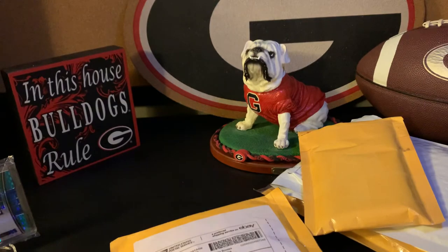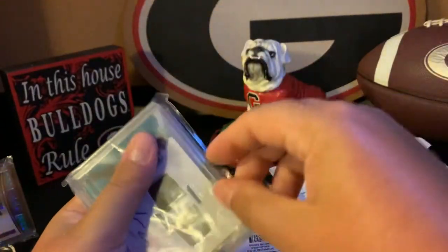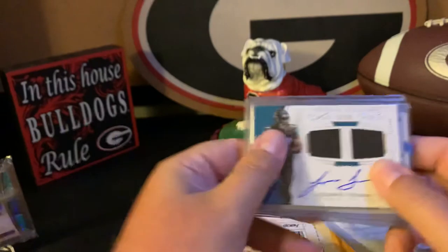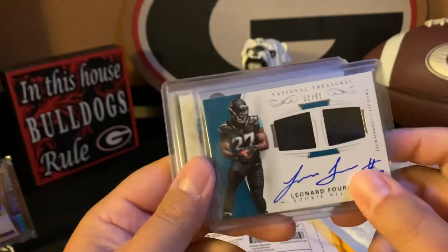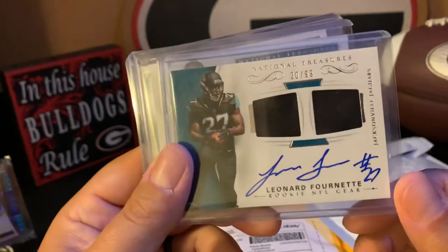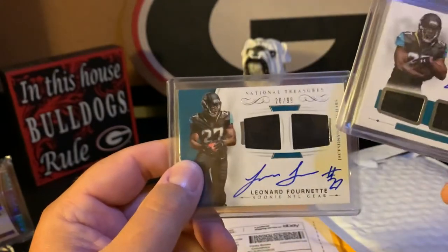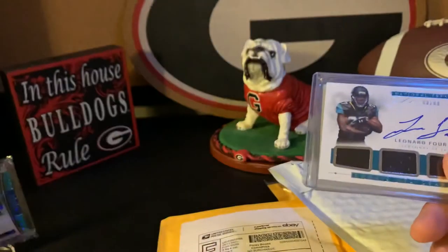All right, what else we got? A couple more. Yeah, four more. My last one is the one I want to show you. So these are some cool ones. So I realized that I didn't have any Leonard Fournette rookie cards. So I just started going and trying to find the ones I could get for a decent price. And I'm gonna start trying to get some bigger deal cards. But this is National Treasures. It's out of 99 on card auto. Patches are the exact same. Neither one of them are different. Sometimes you get like a mesh one or a plain color or whatever, but this one's just both mesh, out of 99. So that's a Leonard Fournette rookie.